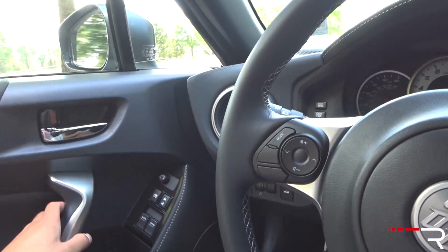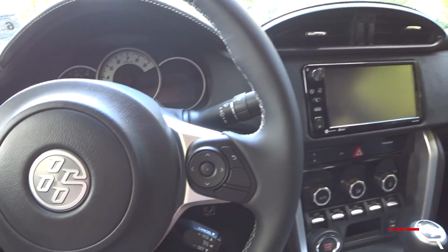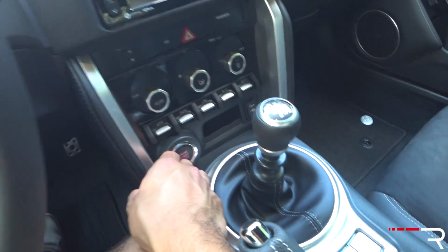Now when you shut the door, it sounds okay. It definitely has a little bit of a tinnier sound, but when you want to start the vehicle up, like everything else, just put your foot on, put the clutch in, and then push this button here to fire up the engine.